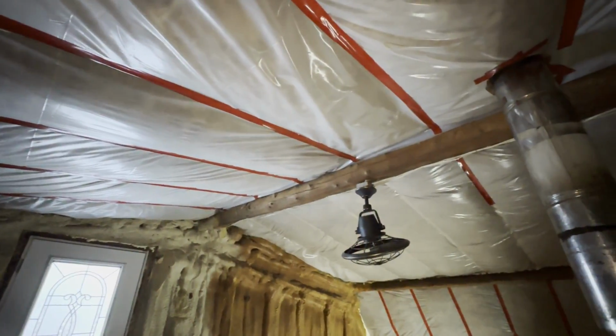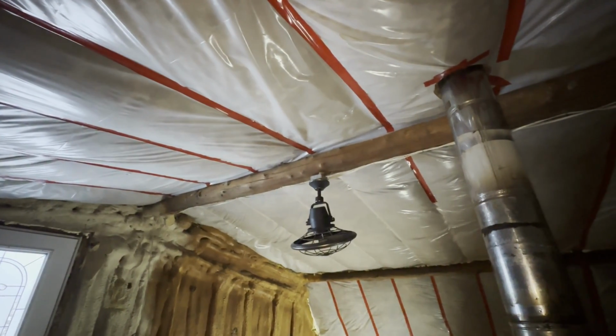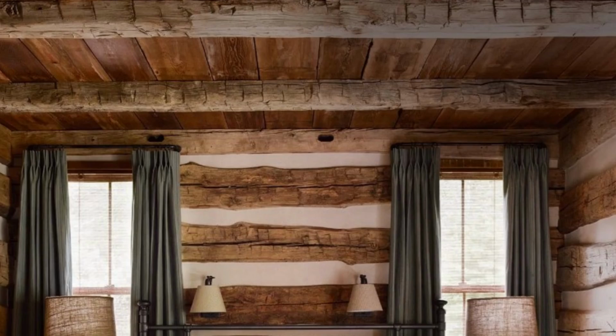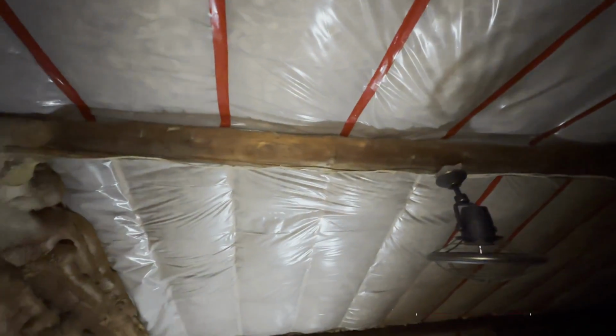So one of the very first things that I need to have done is I need to have a traditional ceiling put over this vapor barrier. And I've asked my contractor to provide a bid on having either cedar plank put up or plywood sheathing. My goal is to have the cedar plank, though. I think it would look much better.